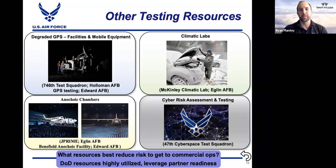Climatic labs, this is something where there's a fairly unique capability in Eglin to do the climatic testing. They have a large facility, and potentially we could think about if they have smaller labs or other labs to do that kind of testing, or that fits within our schedule for doing these kind of tests. Anechoic chambers: J Prime at Eglin Air Force Base and BAF at Edwards Air Force Base. And cyber risk assessment and testing, I think we have some folks from AFWERX that can speak to that in a few minutes.